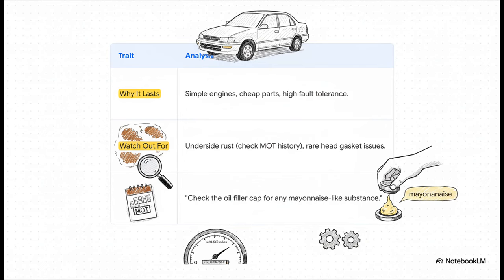Generations like the E120 have these super simple non-turbo engines with cheap parts, and if they're serviced properly, they'll just sail past 200,000 miles. A really key thing to look for is underside rust, so check that MOT history carefully. And here's the expert tip. Pop open the oil filler cap. If you see anything that looks like mayonnaise, that's a telltale sign of a rare but potential head gasket issue.